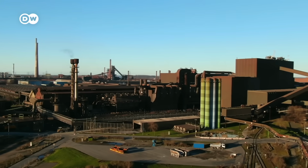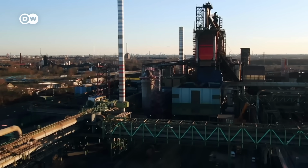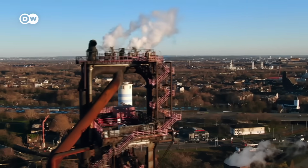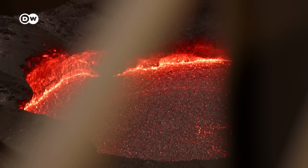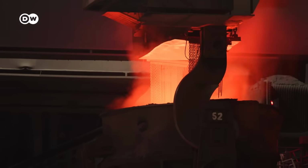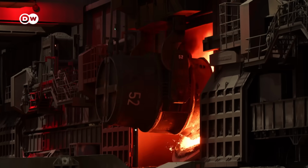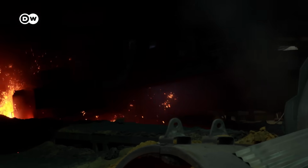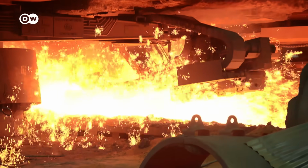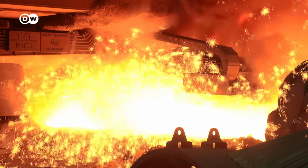Almost 40 million tons of crude steel are produced in Germany every year. This requires an enormous amount of energy and has a similar impact on the climate. Steel production is responsible for 1/3 of all industrial carbon dioxide emissions in Germany. It is far from climate neutral. That needs to change. At ThyssenKrupp Steel, hydrogen is being injected into the blast furnaces on a trial basis, instead of just coke and coal dust.